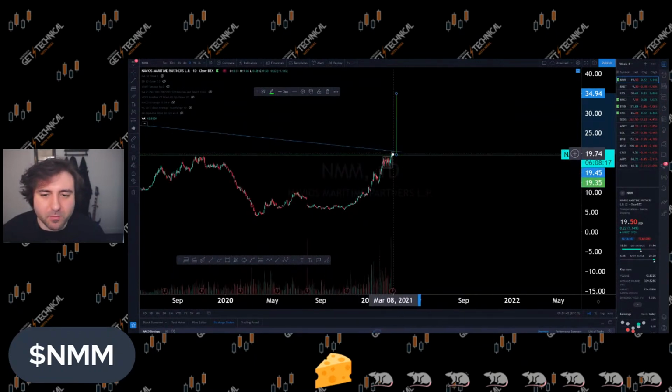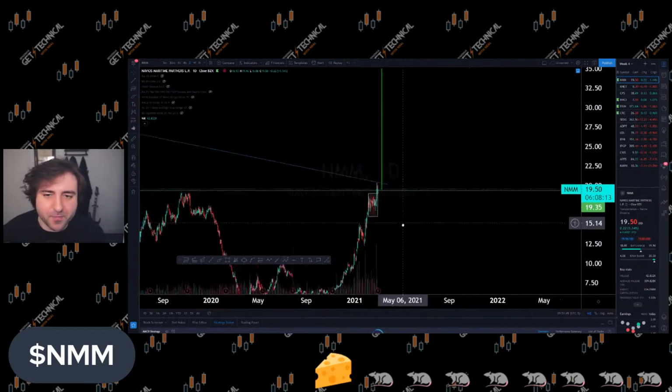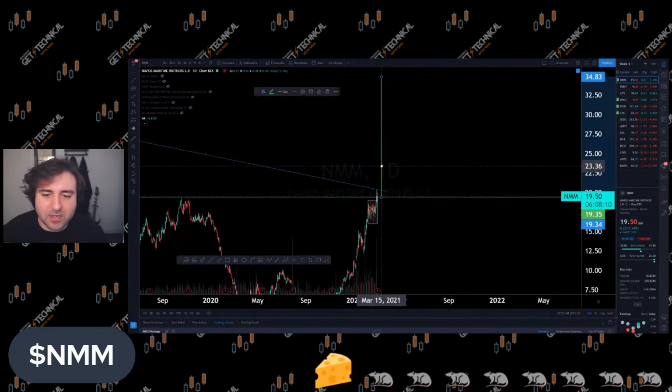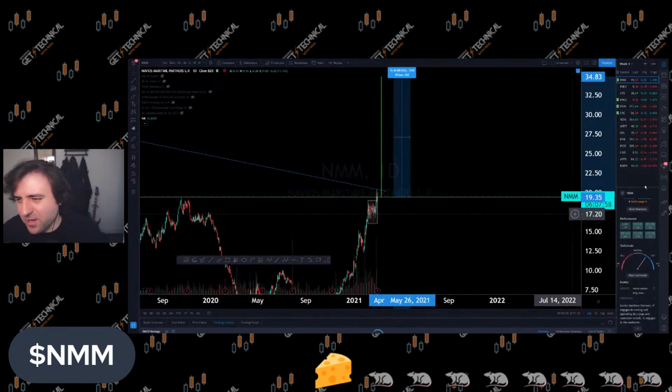Is a close above the resistance, which we have, and we're holding above it right now. So price target on NMM, if you're looking for the resolution of the rounding bottom, is 34. That is a very, very strong gain of 80%. Big moves here.